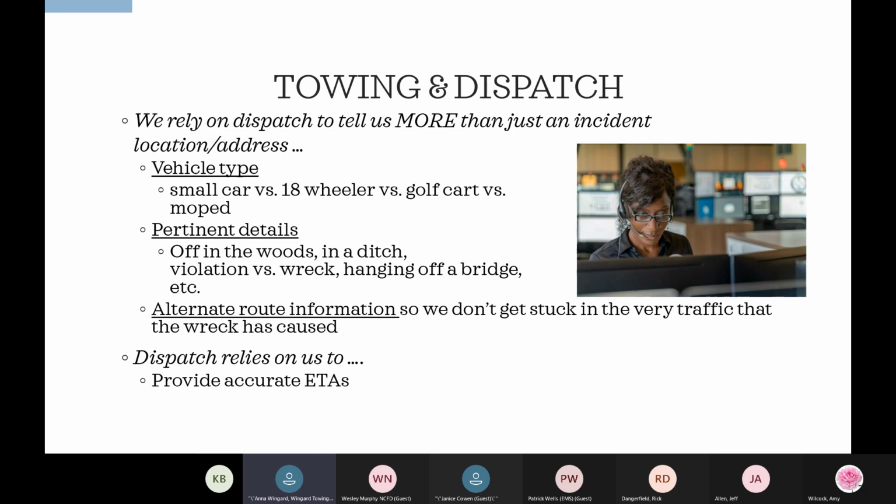So knowing even just if it's off in the woods is very important, because we can send the same kind of truck with a longer chain potentially. Need to know if it's hanging off of a bridge, those sorts of things. And we need to know what we're responding to. Is this just an arrest, or is this a wreck?